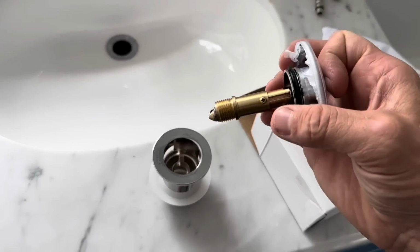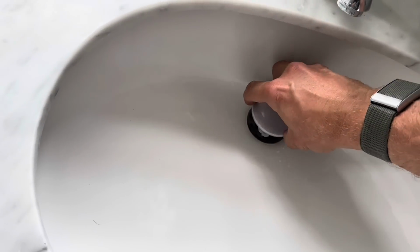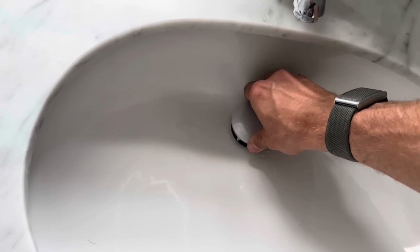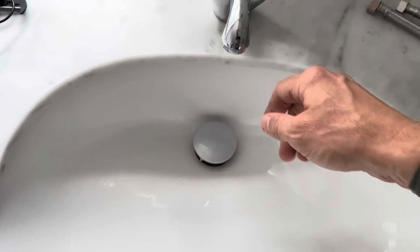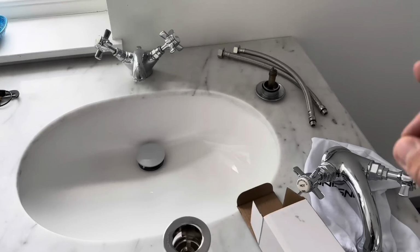And even better, this is literally going to screw in there, like that. So I've not got to bother taking the waste fittings out. I've just got to swap these two taps. So I am still going to make money on this job.